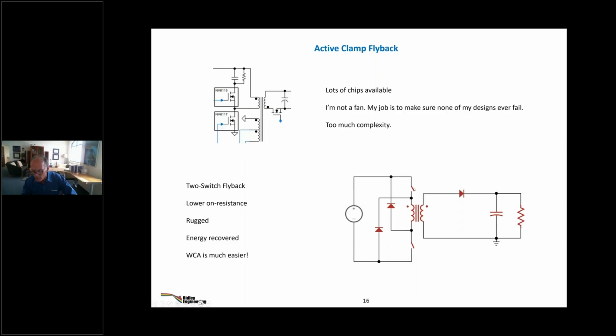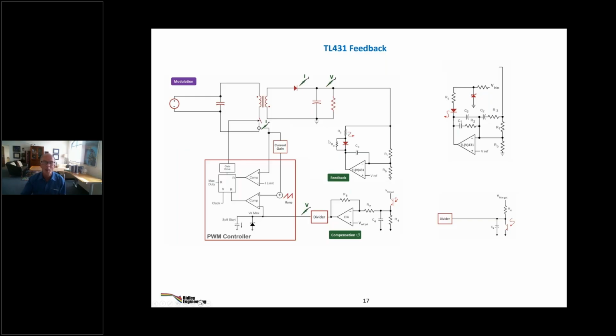TL431. Desperately running out of time here. I mentioned earlier, love them, hate them. The analysis of it is a bear, okay? Because it's not your normal type 3, type 2 compensator. It's got a path here. We actually build a type 1 around the error amp, and then the type 2 comes in through this. But you're heavily dependent on the parasitics of the circuit, the resistance of the diode, the optocoupler path, and how that's going to degrade over time.